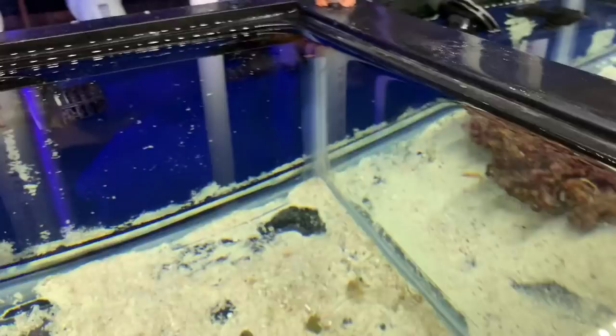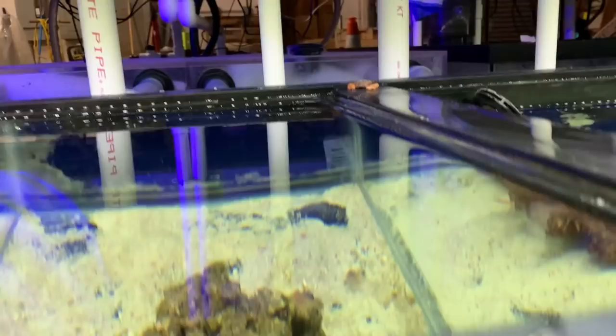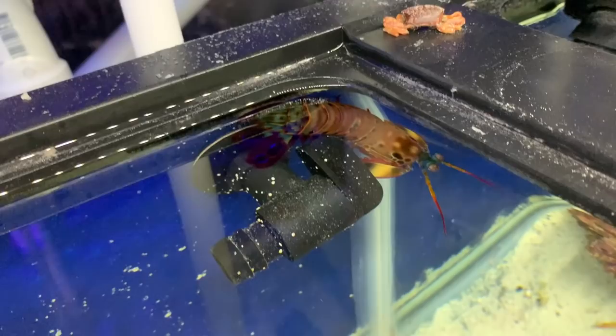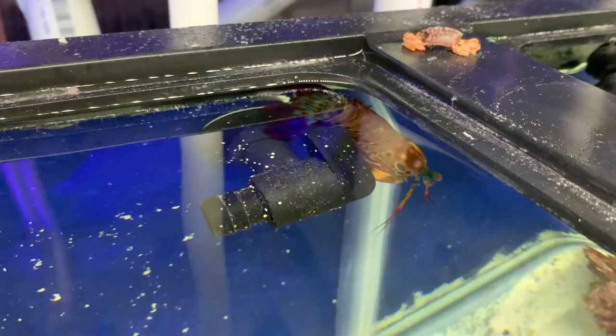Huge. It is massive. Look at the colors on that one. That one's like orange with green booties and stuff. Dude, this is so cool. Hello? I wonder what would happen if I touch it. You think it would hurt me? Oh, yeah. Think so? Hey, buddy. Oh, dude, they have hard skeletons just like crayfish and stuff. That's so cool. Look at that.